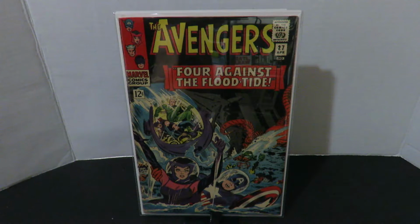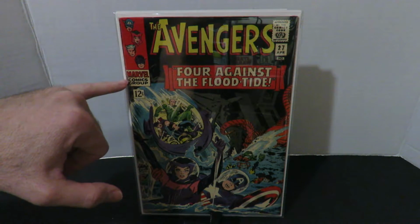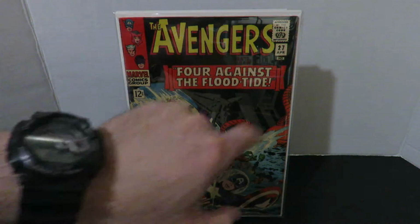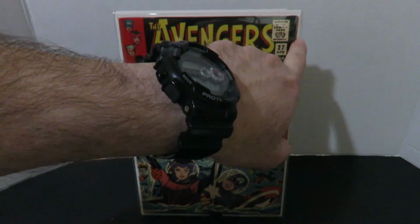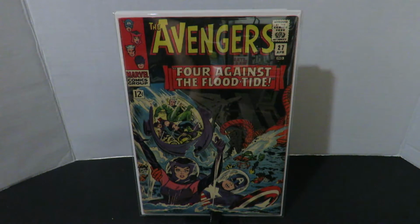Very, very few problems. I mean, I only see this big problem here with the staple here on the side. A few little chippers here, but other than that, I mean, the look is solid. I really love it.